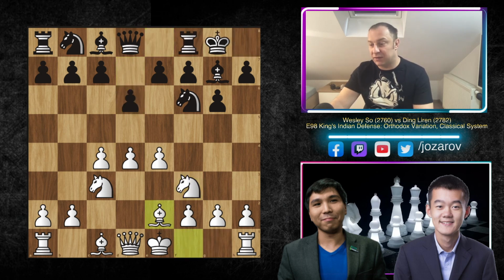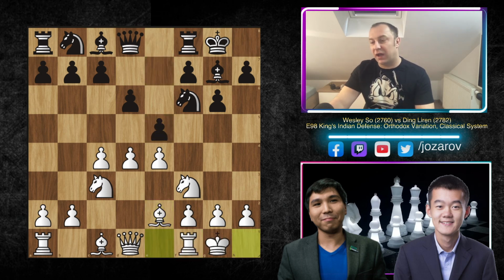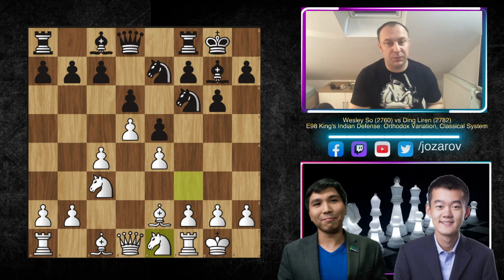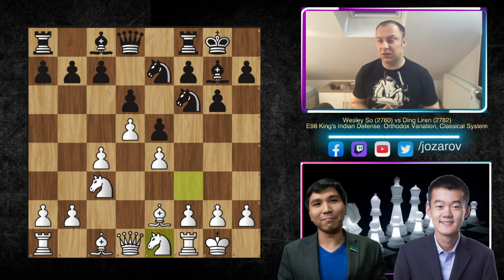We have kingside castling, and after bishop to e2, e5, still common theory of course, and after castling we're waiting from White's perspective for this move knight to c6, and when that happens we get an extra tempo against the knight to e7, and here knight to e1 was played. This position has been reached millions and millions of times.